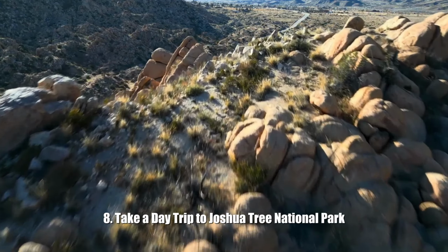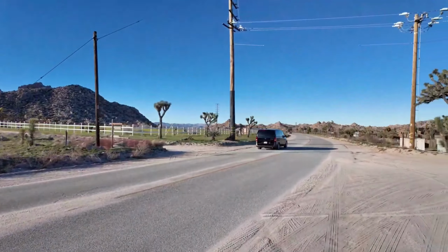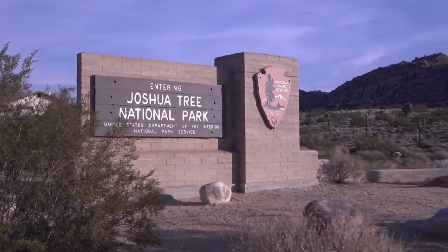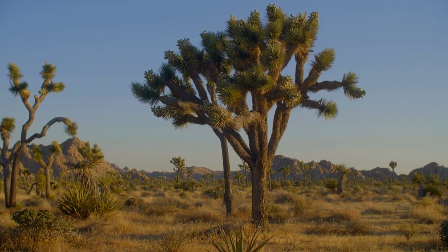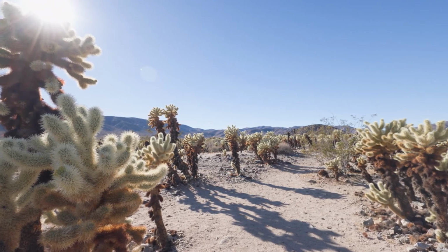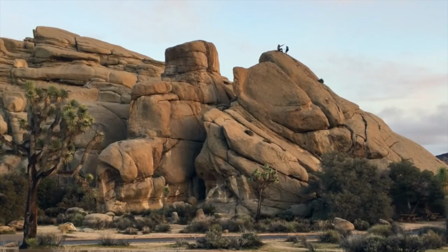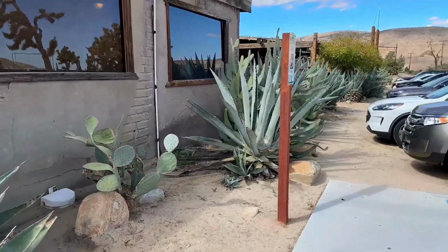8. Take a day trip to Joshua Tree National Park. 8th, use Pioneertown as your base to explore the famous Joshua Tree National Park. The stunning park entrance is just a quick 20-minute drive from town. You can easily combine a morning hike among the giant boulders with an afternoon of exploring the movie sets in Pioneertown. Make sure to drive the scenic Park Boulevard to see the amazing rock formations.